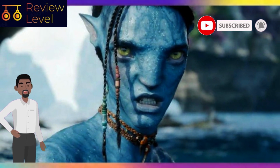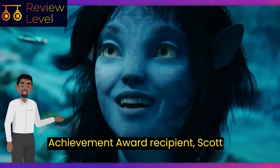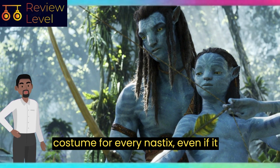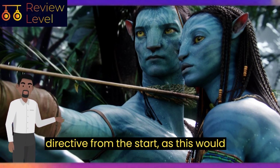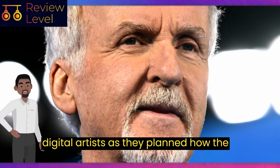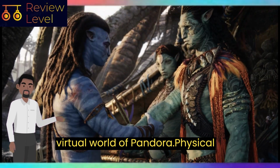An Oscar winner for the director's Titanic and this season's Costume Designers Guild Career Achievement Award recipient, Scott worked with her team to make every costume for every Na'vi, even if it would appear only digitally in the finished movie. That was Cameron's directive from the start, as this would provide a roadmap for Weta FX's digital artists as they planned how the costumes would look and move in the virtual world of Pandora.